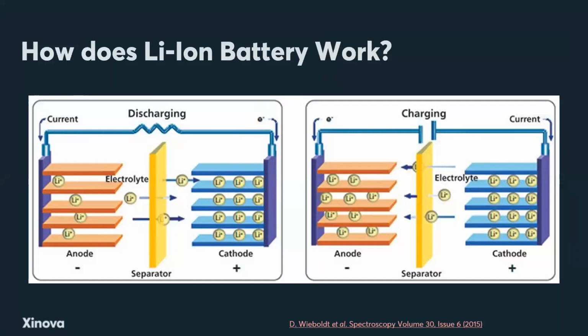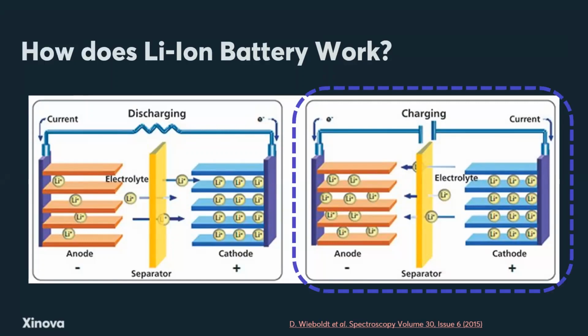How does a lithium battery work? As you can see here in the schematics, there's a left and right, which show you the discharging and charging states. Let me focus on charging, because discharging is just the opposite of this mechanism. During the charging cycle, in the cathode, lithium gives up electrons to the external circuit and becomes a lithium ion, positively charged.